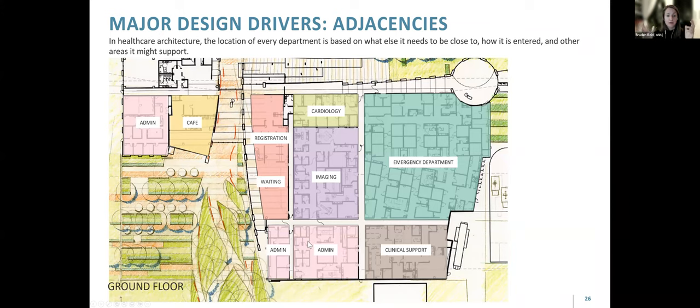So it's the same sort of approach of thinking, what's the best location for all of these pieces, which gets to be a very efficient floor plan that's also functional, and checks numerous different boxes.